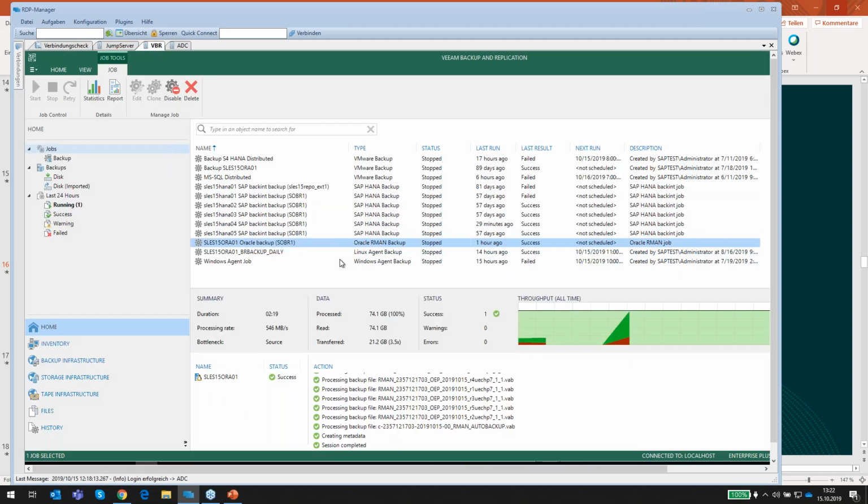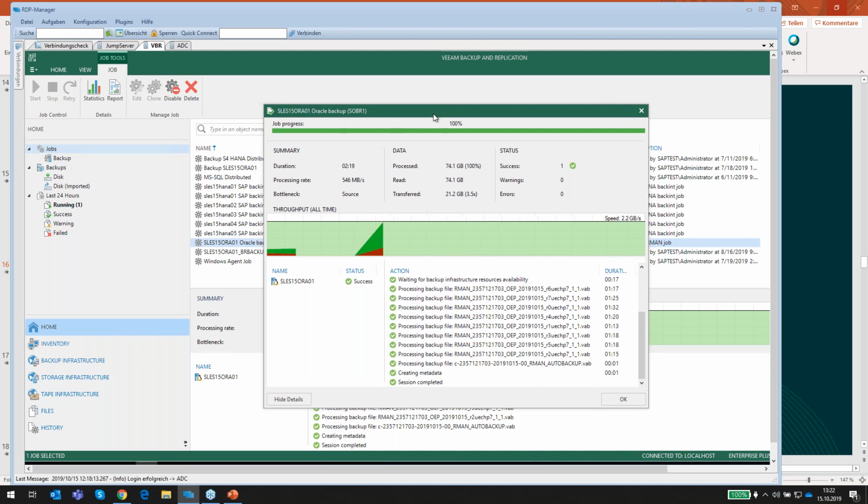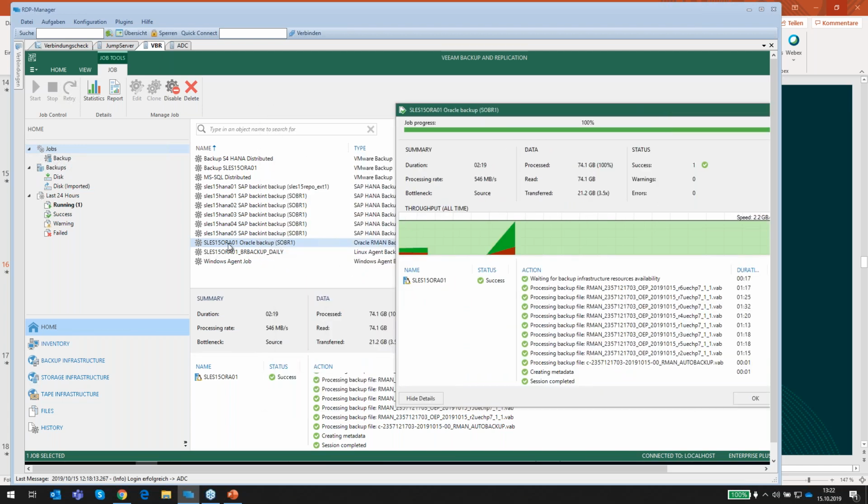So let's start here. What do you see on the side of VBR? For those who are VBR or Veeam Backup Application Administrators, how does it look inside VBR? You see here an Oracle backup job, a job called hostname of the system, Oracle backup, going into this repository, and it's Oracle RMAN backup. So finally, it tells you more or less which files are processed by Oracle. And this is finally how it works.